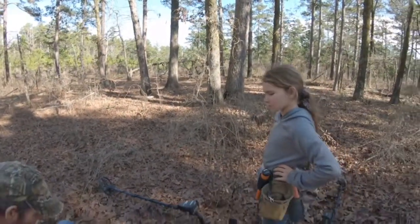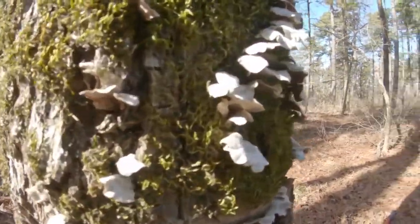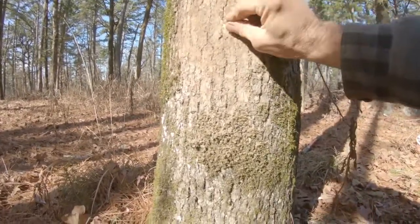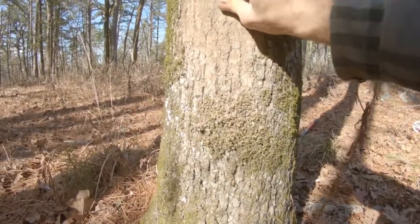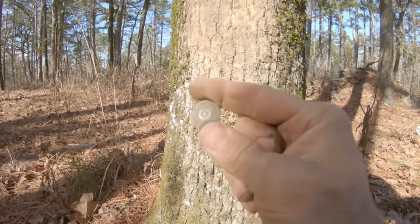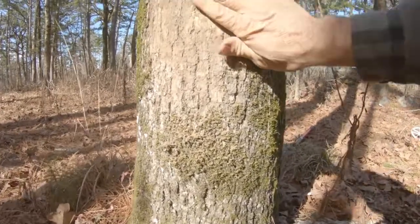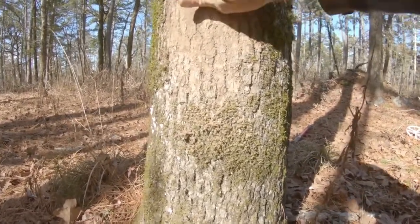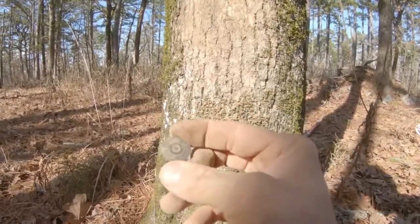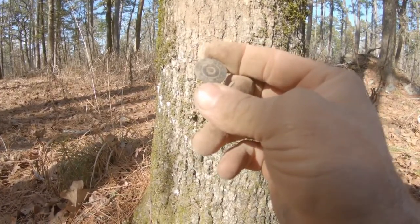Well, too bad. Let me show you something. A trick. Real easy way to clean this stuff off. Get up against a tree and just rub it. See how clean that gets that? Bark's nice and soft, so it ain't gonna hurt it. You can tell right off what it is. It's the shotgun shell, 12 gauge. Winchester.